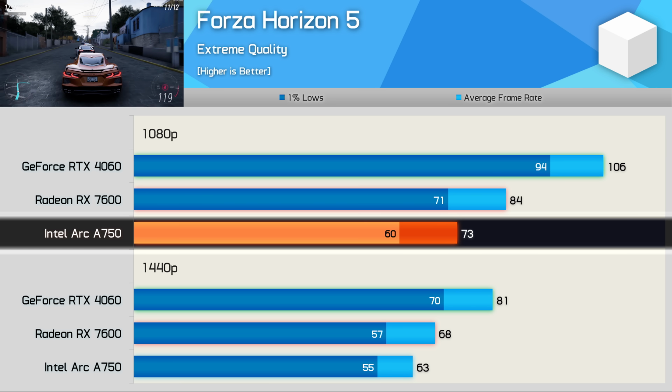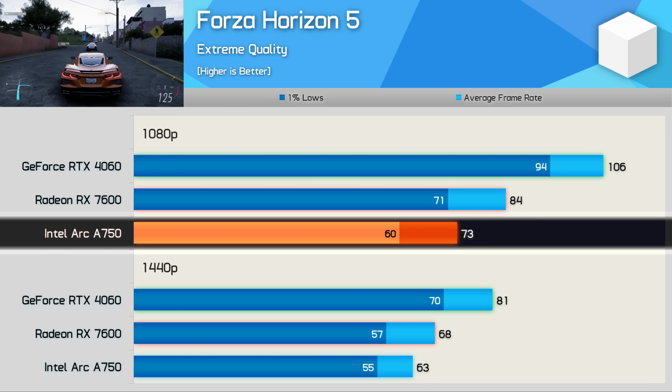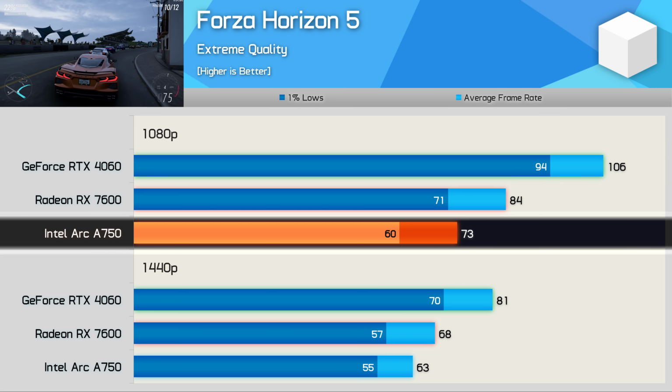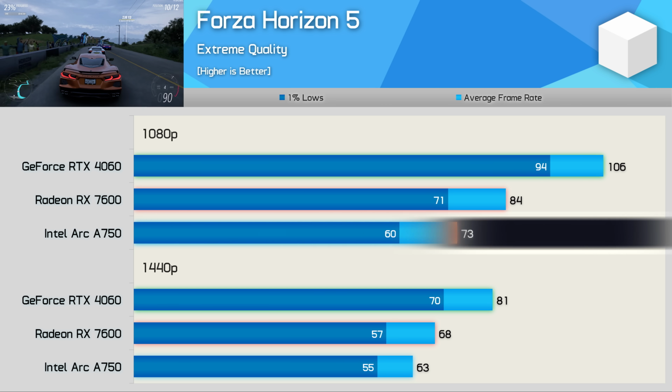At 1080p, the frame rate dropped to 73 FPS, and that meant it was 31% slower than the 4060, but just 13% slower than the RX 7600.